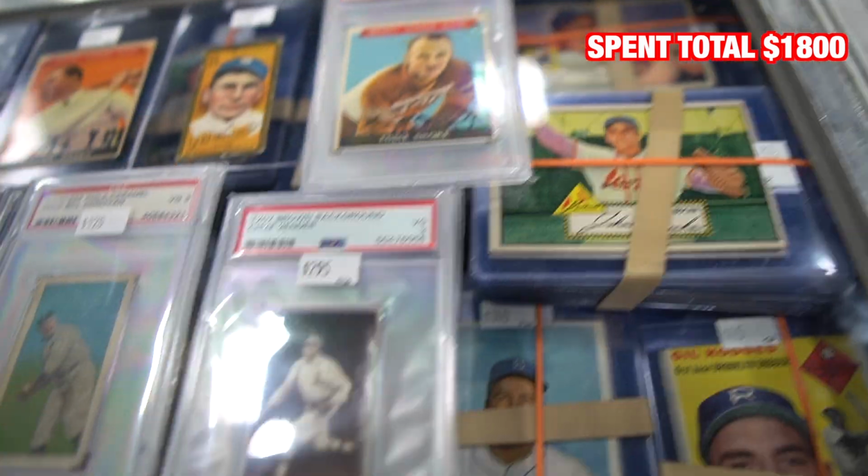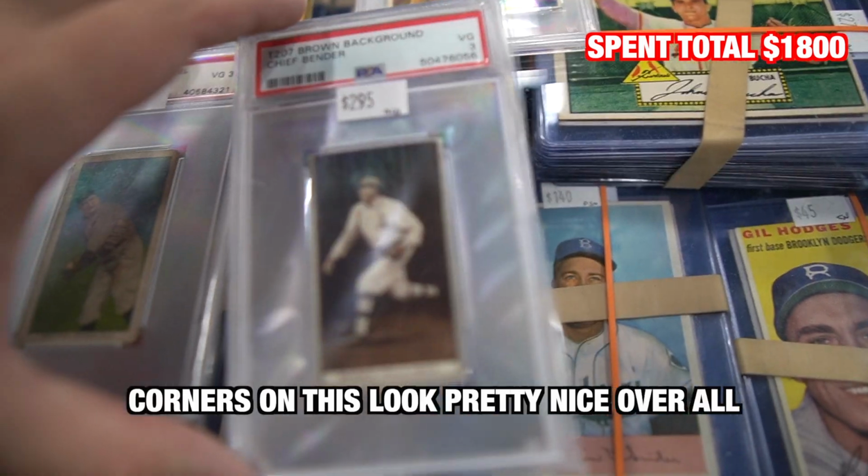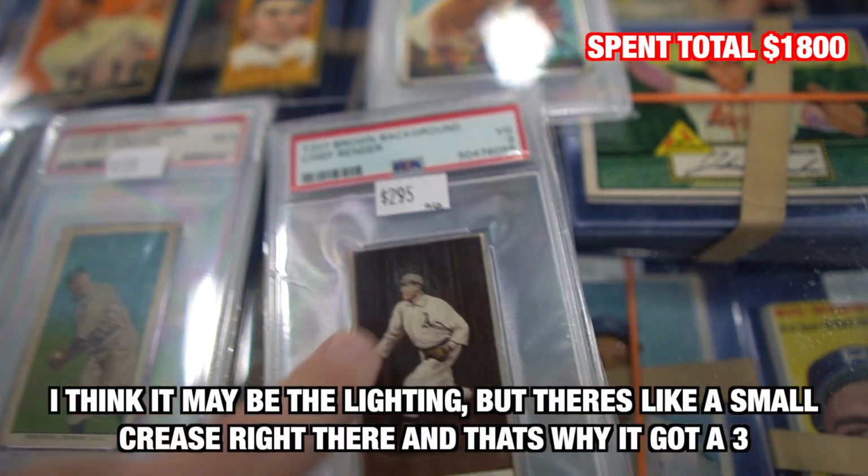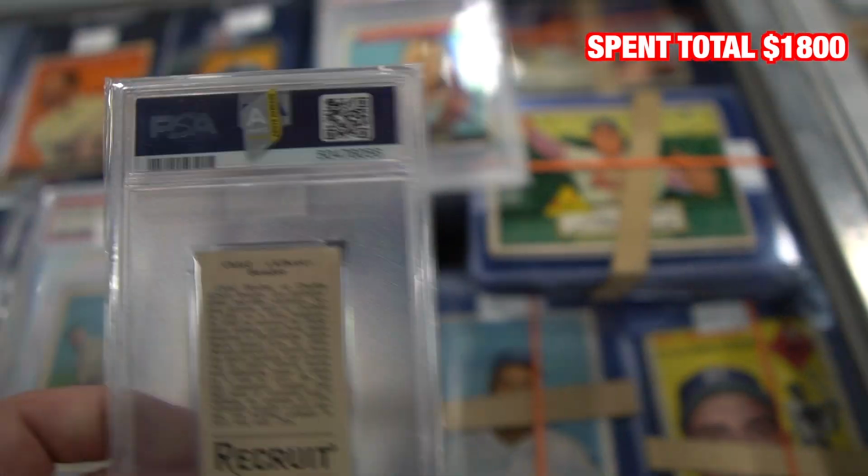That Eddie Shore. Then we have a T207 Bender. Corners on this look pretty nice overall. I think it might be the lighting, but there's like a small crease right there. That's why I got a 3 to get a PWCC eye appeal, if that matters to you.